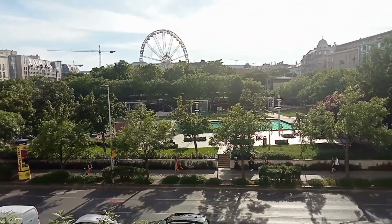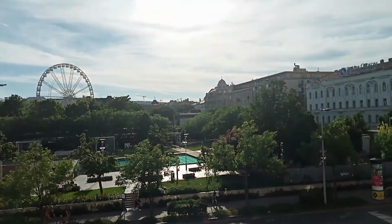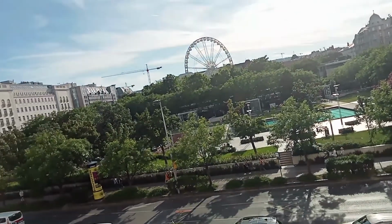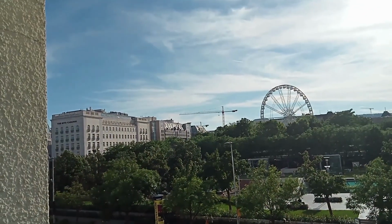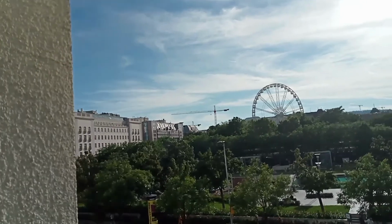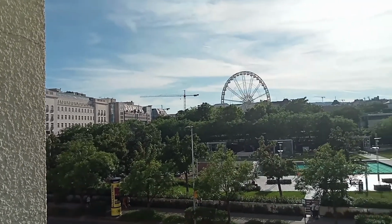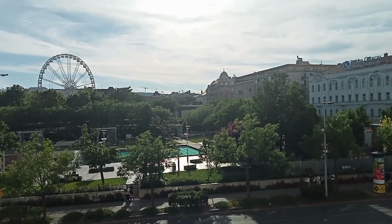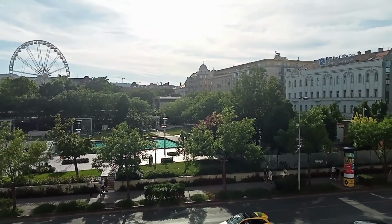Finally arrived in Budapest into my Airbnb, and this is the view outside my window. Just wanted to show it to you. I think the Ritz-Carlton is over there. I'm not staying at the Ritz-Carlton, but it's nice that they're looking at me. So there's the view out of my window in Budapest, and I'll try to do a walking tour.